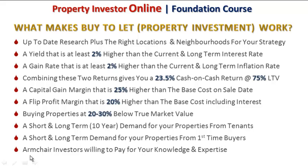And finally, you need to have armchair investors, people who are cash rich and time poor, who are willing to pay for your knowledge and expertise. And if you can demonstrate that you know about the location that you're investing in and the neighborhoods, and demonstrate that you're making successful investments, there are many armchair investors who will be more than willing to pay you for your knowledge and expertise and pay you to source properties on their behalf.